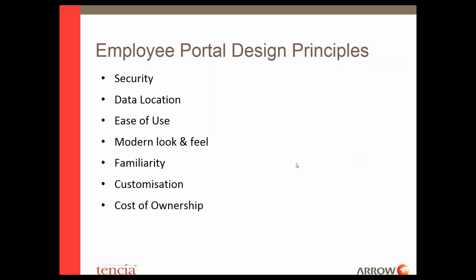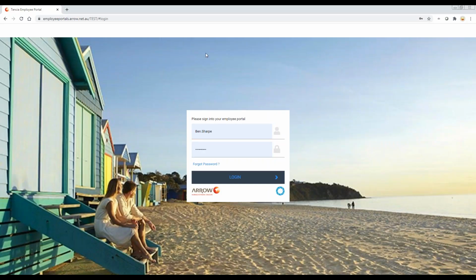So very early, we're just going to jump straight in, and we'll talk you through the employee portal workspace, and I can show you some of the features within the portal itself. So we jump into the employee portal screen now.